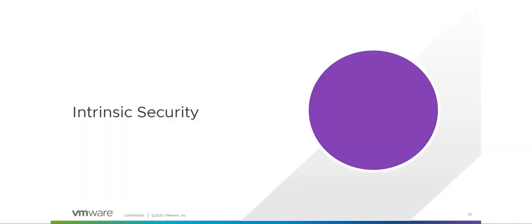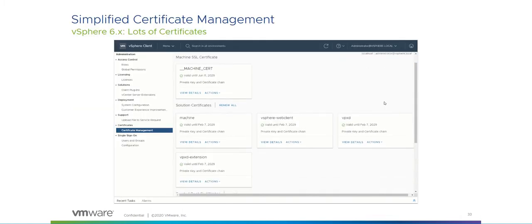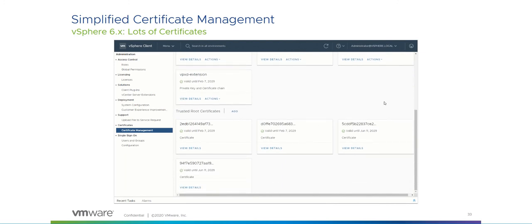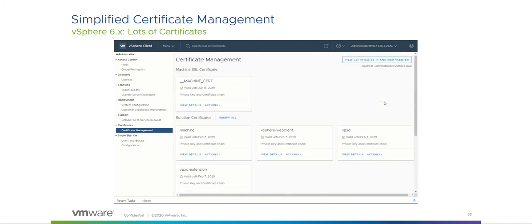So another focus area is intrinsic security. You've probably heard this a bunch of different times, but one of the areas that I've worked on for years is certificate management. I can tell you through quite a few VMworld talks and lots of content generation that this has always been a sore spot for customers. I've always been able to say that we've kept improving over the years, and vSphere 7 is certainly no different.